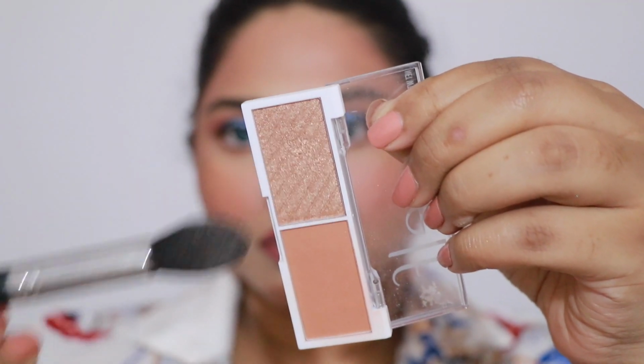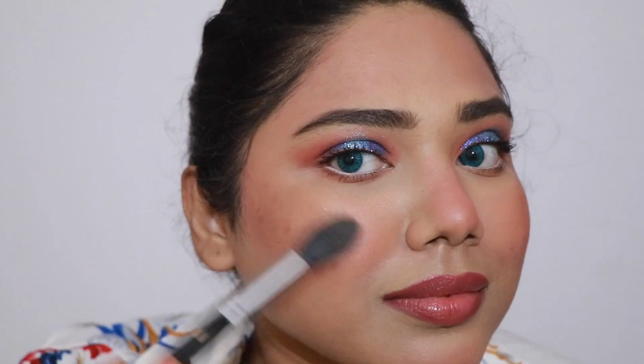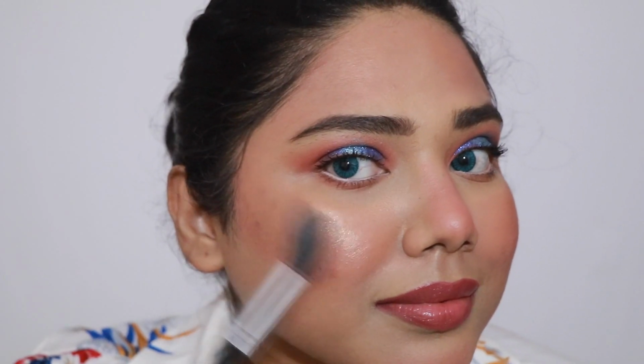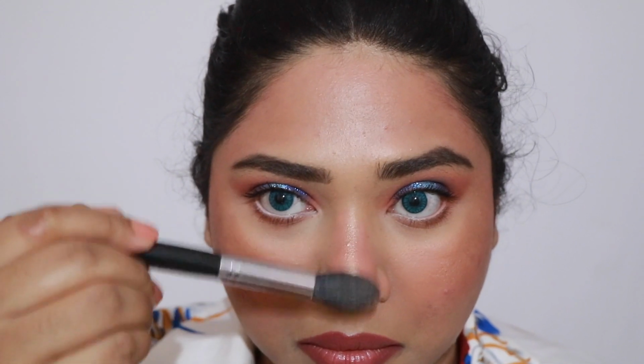And moving on to the highlighter, again, it's such a bang on blingy highlighter, and this is not like my Kiro Beauty, that very smooth highlighter. It has tiny shimmer specks there, but it still looks absolutely stunning. The shade is also very pretty. It's sort of like a peachy gold shade, and I absolutely love this palette, and it's only for rupees 400, so it's very inexpensive as well.